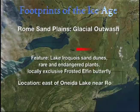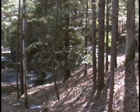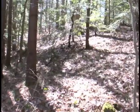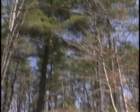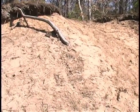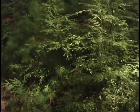Farther to the east, and 60 miles inland from the current shore of Lake Ontario, huge sand dunes underlie an ancient pine woods, a unique island of rare plants surrounded by a sea of northern hardwood forest land. These dunes, far from any modern-day body of water capable of generating such enormous piles of sand, are part of an unusual formation called the Rome Sand Plains. This region, too, is a remnant of glacial Lake Iroquois.